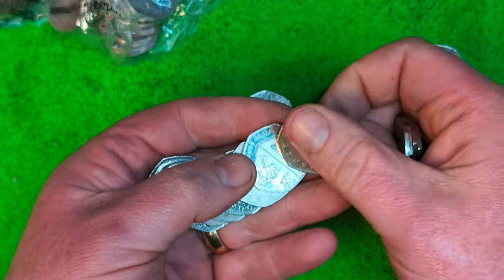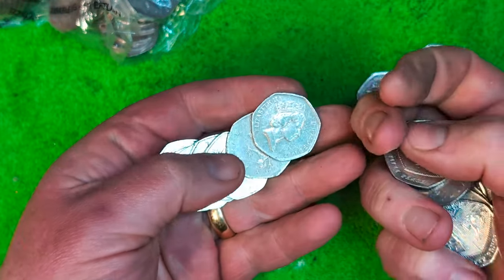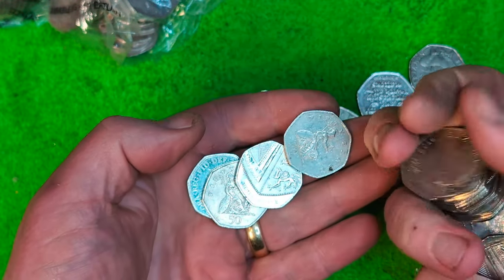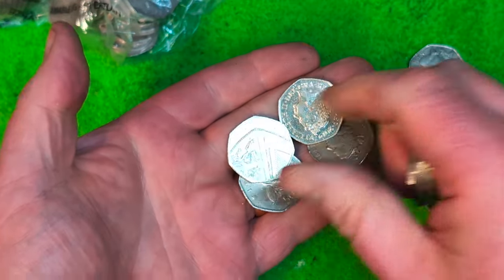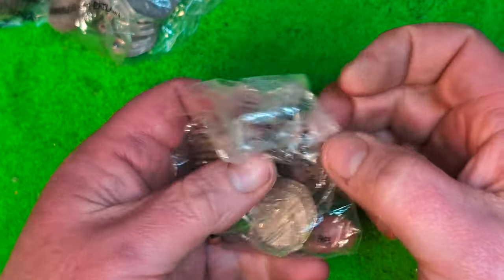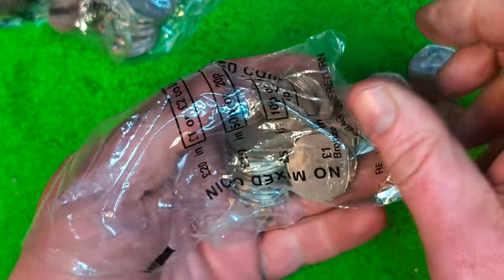Or if they, because I don't count the coins, I actually measure them out and bag them up that way. Yeah, I find it quite quick. I think I've shown people how to do that before. I use a pair of digital vernier calipers to measure them out, put them back in. So if we've got a bit of a bent coin, it might throw the measurements out.